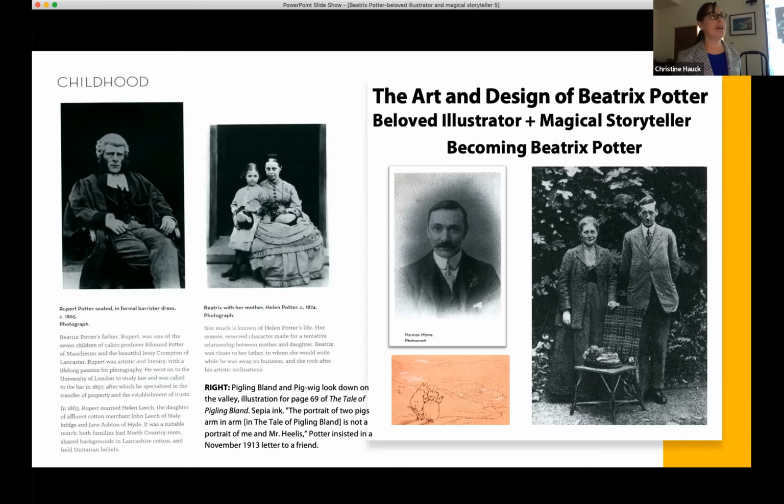Beatrice was very, very close to her father. She wrote to him while away on business, and she took after his artistic inclinations. The other 2 photographs on the right-hand side here are showing you 2 important individuals in Beatrix Potter's life.